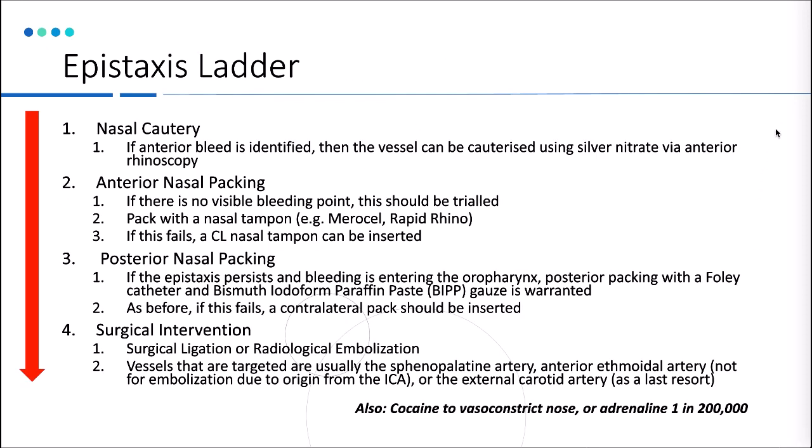So the epistaxis ladder is how we manage nosebleeds. So firstly, if you can see a vessel that's anterior and you are trained in cautery using silver nitrate, then that is the approach you should take. Otherwise, it's basically packing. You start anterior. If that doesn't work, you try posterior. If that doesn't work, you might need to do a surgical intervention, such as ligation or radiological embolization, and that would be the ENT that would be doing that.